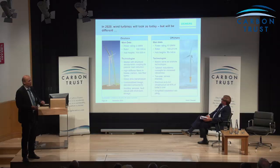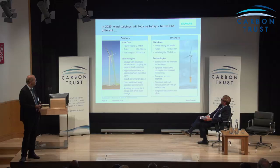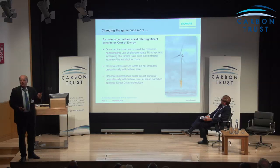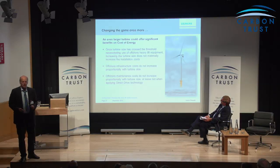And then I think that ultimately electrical and civil will get down to 40% of today's cost. Our initial target is to reduce by 40%. I think we'll end up reducing by 60%. The next big turbine, once you go bigger than a few megawatts, you essentially use the same equipment out there. So it really pays to have as big a machine as possible.